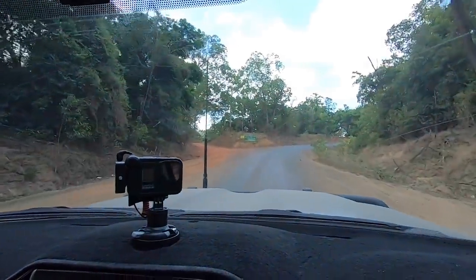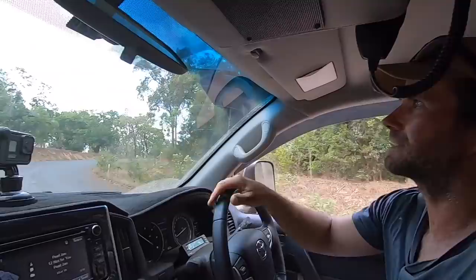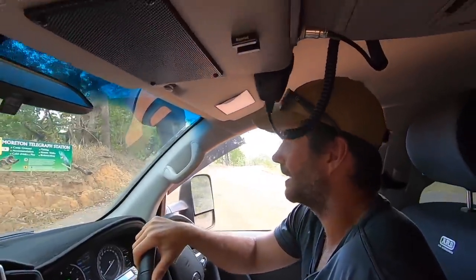And we've made it, mate. We're just crossing the Wenlock, and then you come up here, it's on bitumen, to the Moreton Telegraph Station. There you go, babe, take this, we're rolling here. Pull up the campground, so it's campground accommodation, cold drinks, pies, fishing, nature walks, and bird watching.